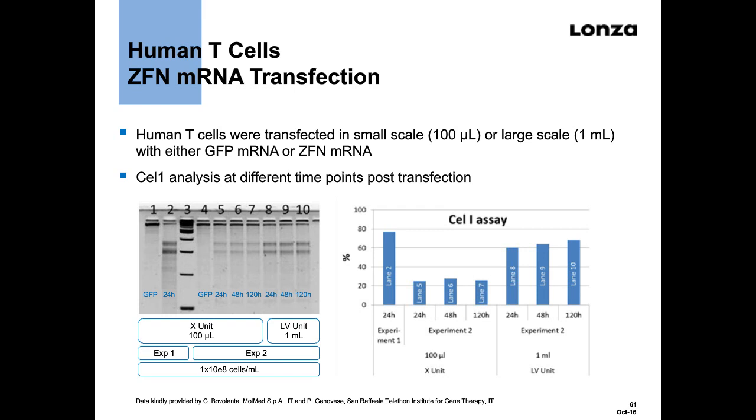The zinc finger mRNA transfections were assayed by Cel-1 assay and indel formation. And you can see that in the first experiment, there was indel formation, but not at quite the same level as you saw with the LV unit. The LV actually had much better indel formation in this experiment. So this just shows you can also use zinc finger mRNAs and other genome editing technologies, as well as CRISPR, with the LV unit.